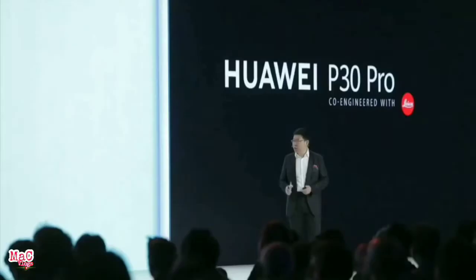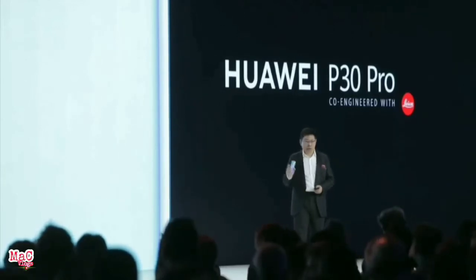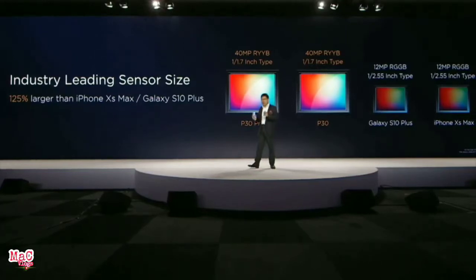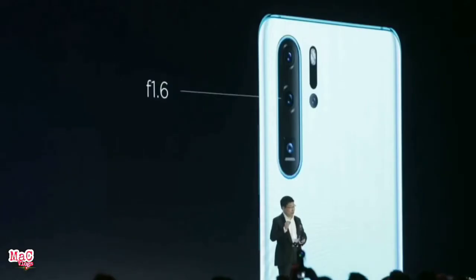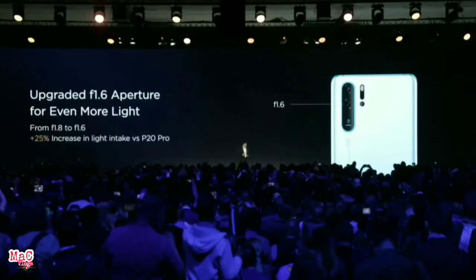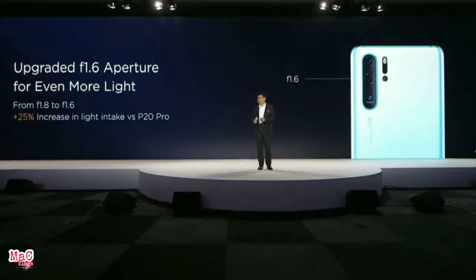And the main lens for this is the new generation Super Sensing 40 megapixel wide angle lens. The aperture is f1.6, very large aperture. With this ultra large sensor and this RYYB sensor technology, these two together really bring you the best experience for the sensitivity of this sensor. And this time, compared with last generation, we improved the aperture from f1.8 to f1.6, which achieved a 25% increase in light. So this makes the phones' low light performance even better.